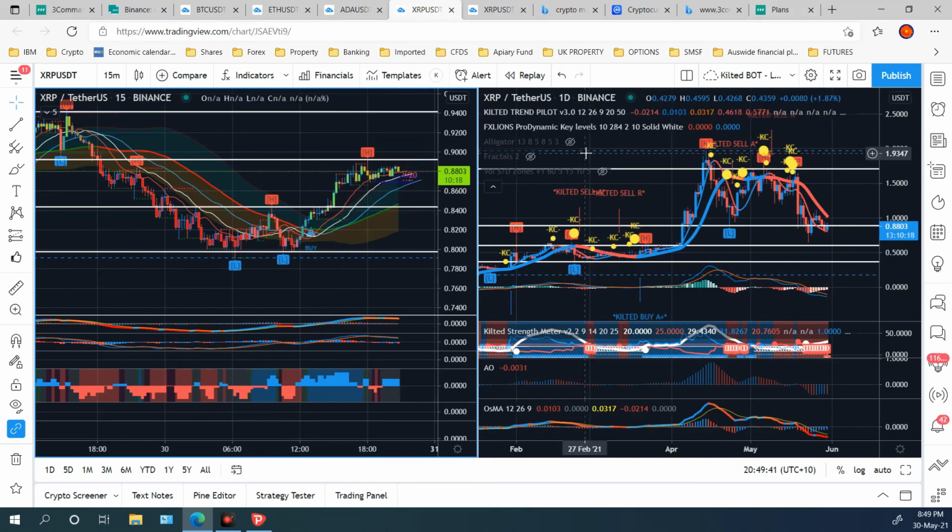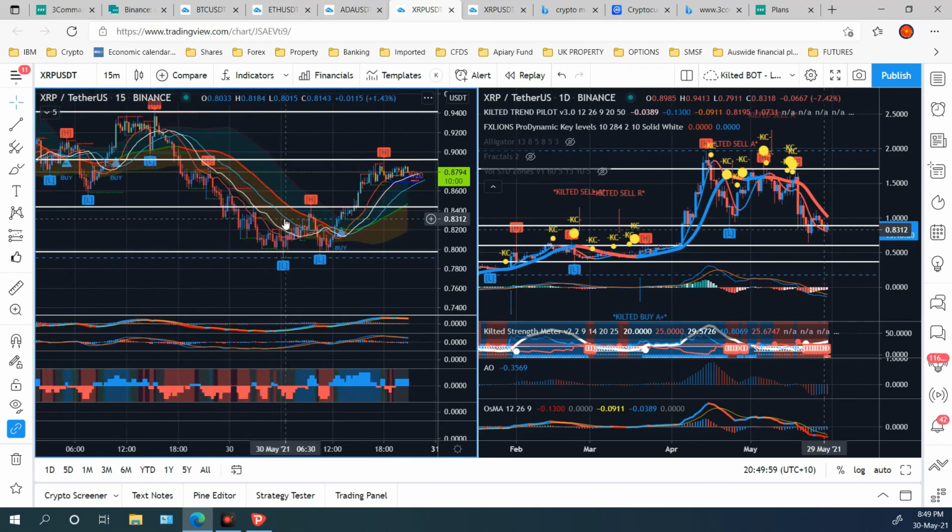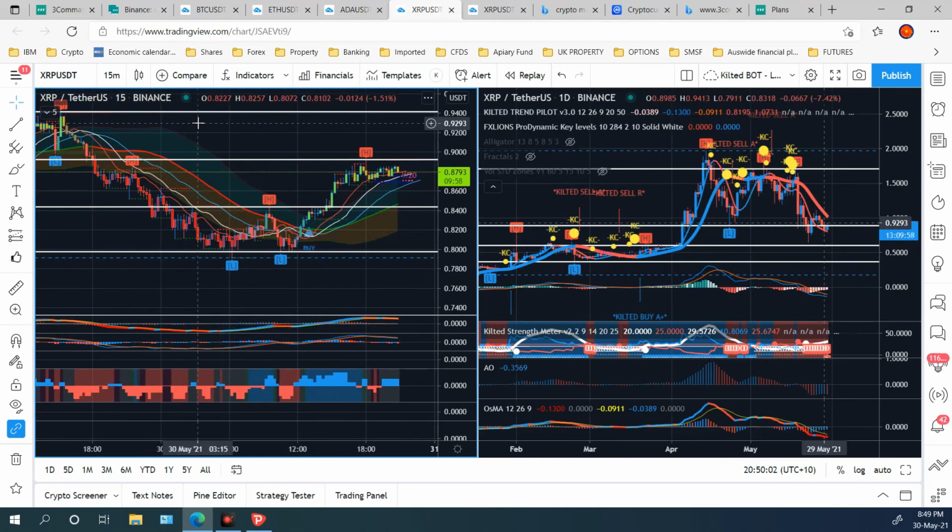That is it. So what I'm doing here, as you can see, I'm using our Kilted Trend Pilot, which is on a daily time frame. When we've got that longer trend in play, I'm then going in and out of the market every 15 minutes, opening these buy positions. Okay, so yeah, it's worked really, really well so far. As you can see, I didn't have any losing trades on Ethereum, because the system's been set up not to lose.